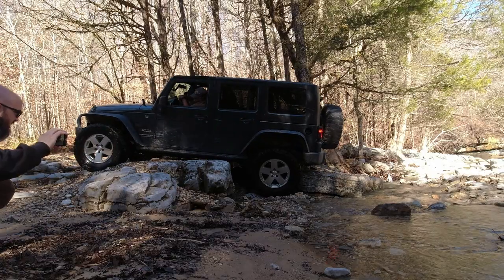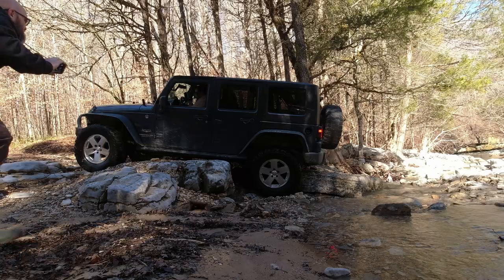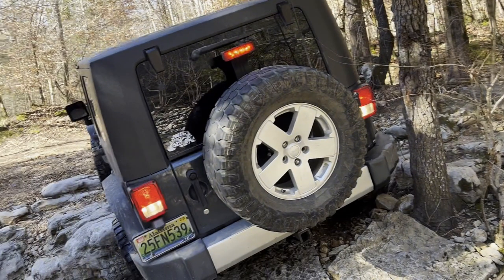Back straight up. Pop back up on there. Hold on. Your own belly. Hold on. But it looks like your tire is up against that rock. No, hold on. You can't go back because you're going to hit that tree.